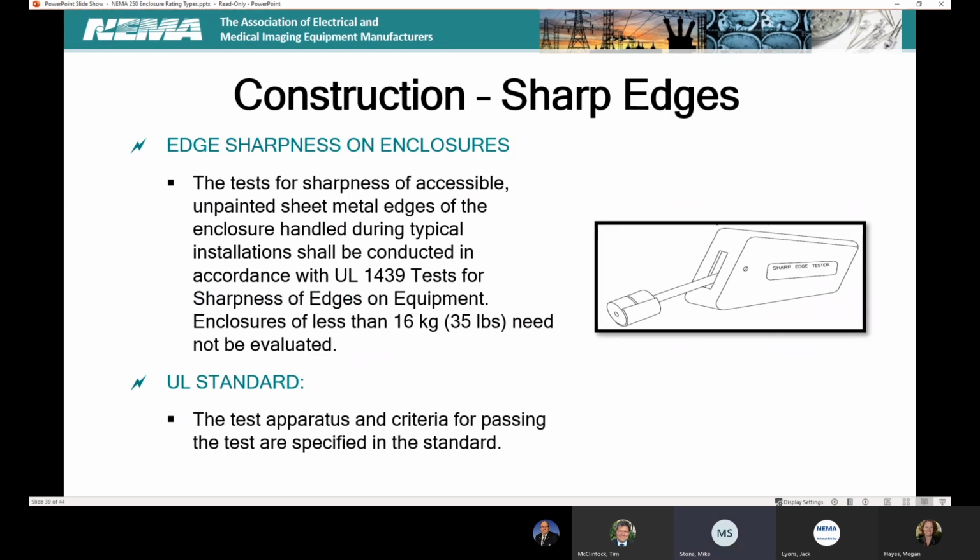And another criteria is your sharp edge testing. And this tests for your sheet metal edges of enclosures. And obviously, you don't want wires to have the insulation stripped off of them because you're putting them in an enclosure with sharp edges. So that's part of it.